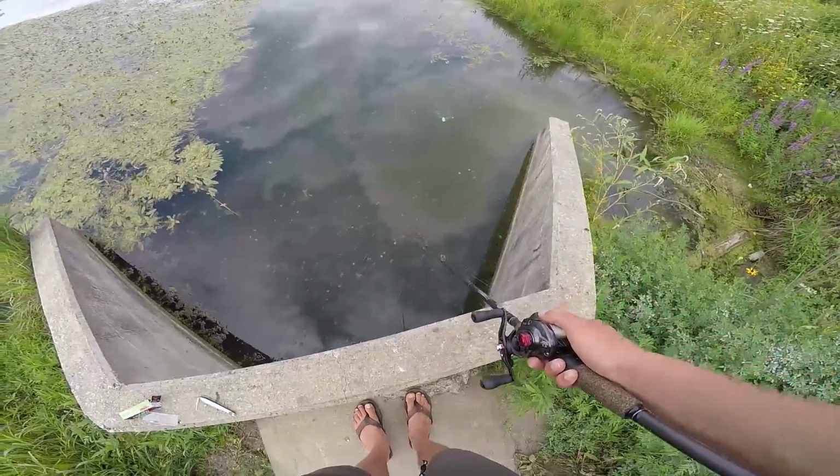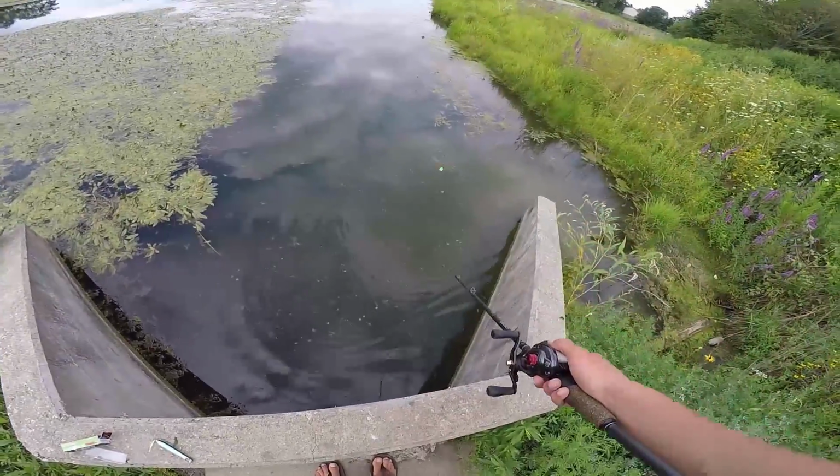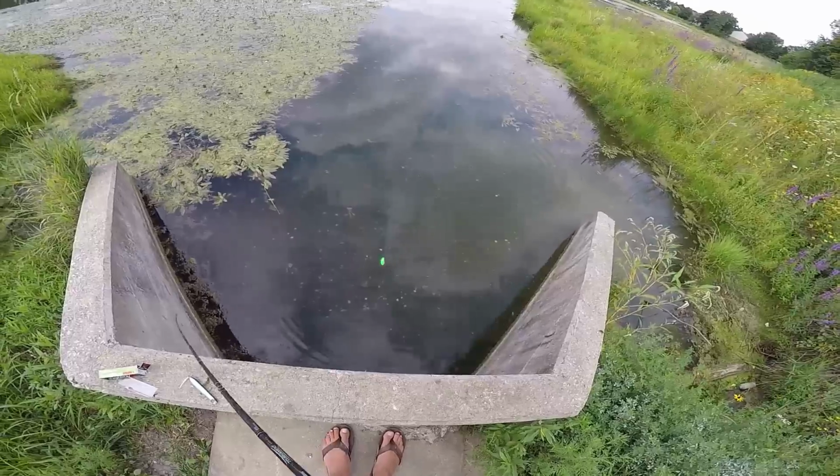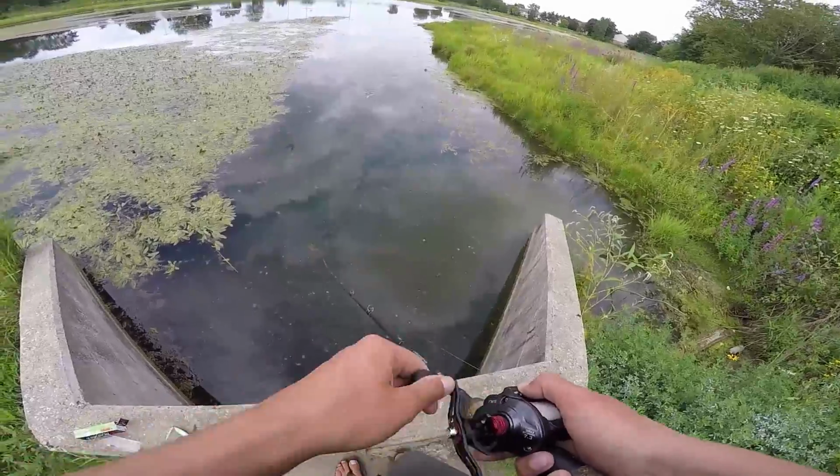I'm assuming it's gonna wobble. Oh yeah. See how that works? It's almost like a topwater bait because it wobbles really wide, stays really high in the water column. Hopefully these fish like it. Look at that thing come in.